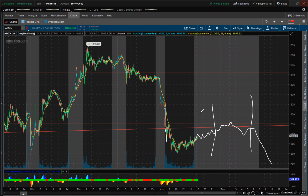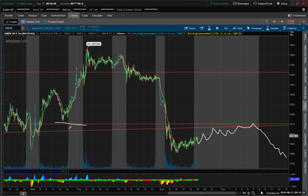I'm just trying to draw it. Trying to draw straight lines. Not working too well. But if we could chop around something like this, and then come into this, roll back down. It was good resistance here, and it was good support here, good resistance here. So just have to wait and see how that goes.